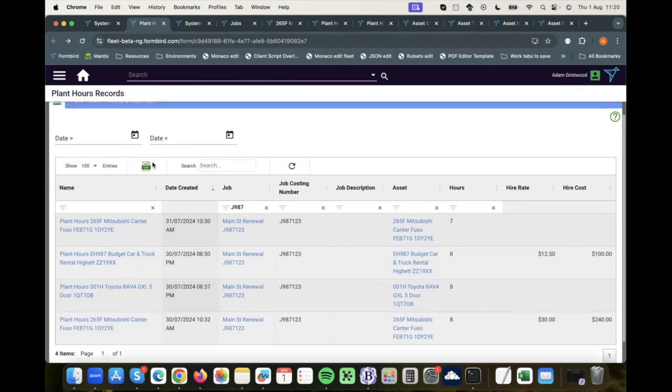And then we've got our CSV export here as well. So you can export just those plant hours records if you want to. And then that's what you'll use when you're importing into Authority, I'd say. But obviously we've got to make sure that process will work for you, Anthony, when we roll it out.